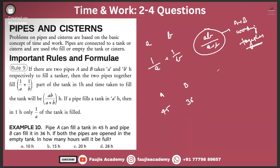Okay. What is the LCM of these two? Let's take it 180. 180 work needs to be done. This is the capacity of your tank. So how much is that? A will fill like how much?